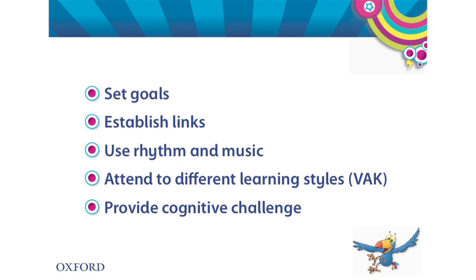Brains respond well to rhythm and music. These can be a great aid to memory and concentration. By using varied styles of input, the well-known VAK trio, visual, auditory and kinesthetic, we make sure we reach all the children in the class.